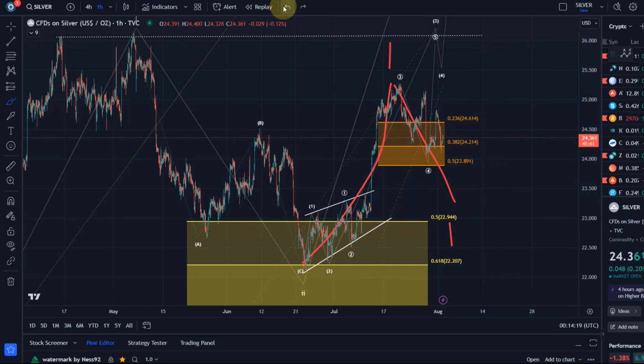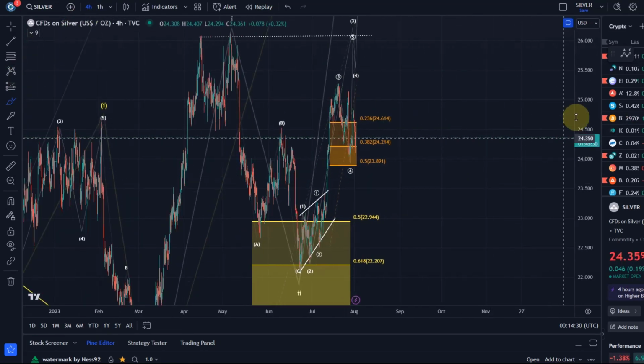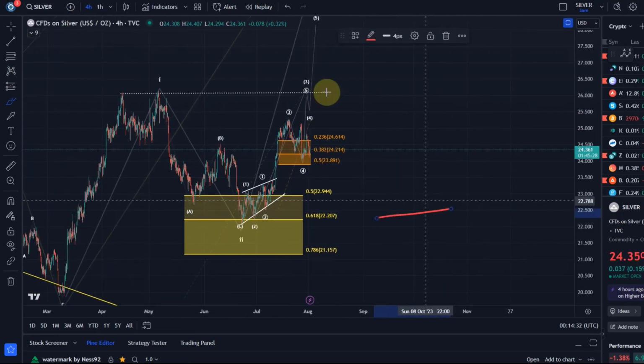At the moment, I don't really see a very favorable reward to risk ratio here. I mean, this is just sort of a wait and see. Not really a reliable setup. I like these 1-2 setups, not necessarily a wave 4 to trade a wave 5.